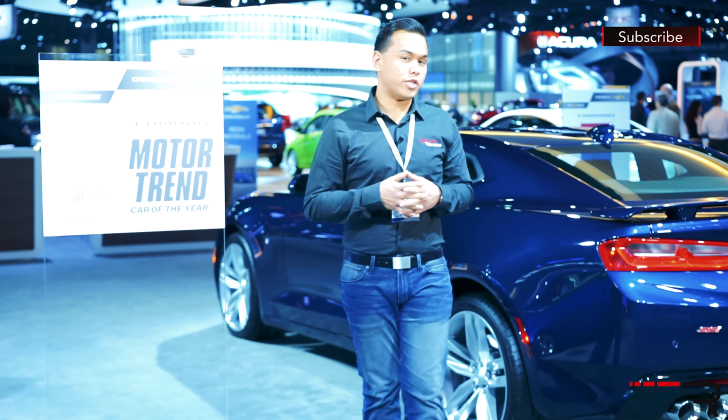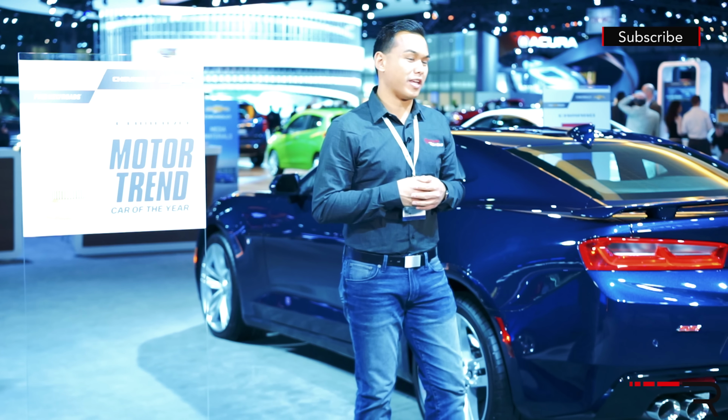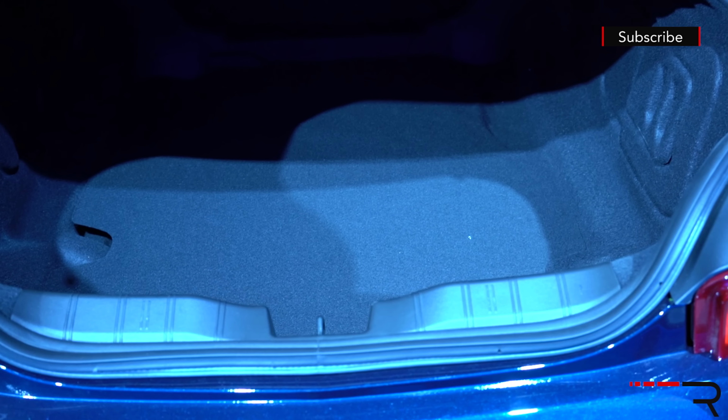Now, one area that I wanna talk about really quickly, the previous Camaro had a pretty puny trunk. It was the smallest in the muscle car class, in fact. So how does this new Camaro stand up in the trunk? As you can see, it's still a pretty small opening. Chevy pretty much went with overall design versus packaging. Of course, you're not gonna buy a muscle car like this to haul your groceries, but in case you need to, you may wanna consider the Mustang or the Challenger.